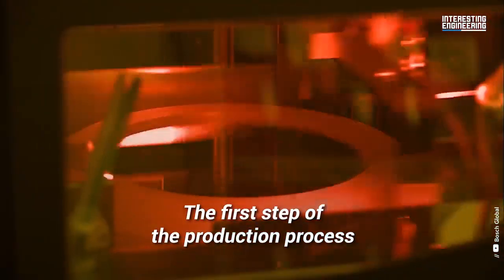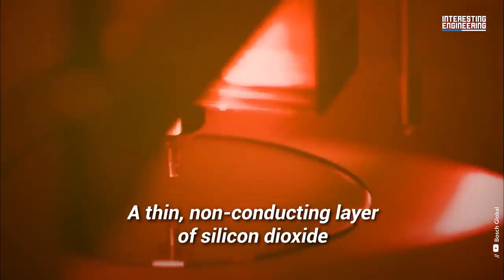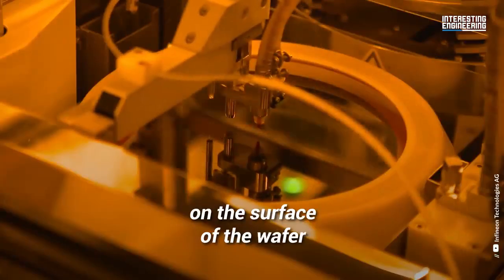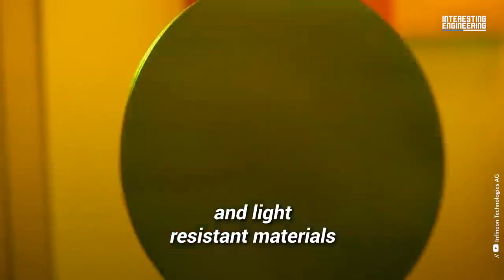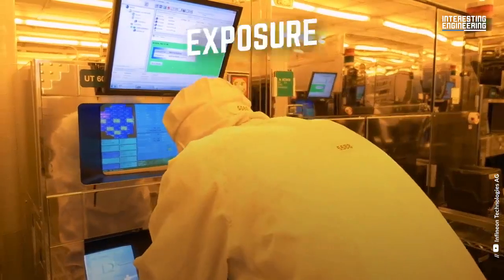The first step of the production process is deposition. A thin, non-conducting layer of silicon dioxide is grown or deposited on the surface of the wafer. Then the silicon wafer is prepared for lithography by coating it with photosensitive and light-resistant materials. The next step is very critical: exposure.